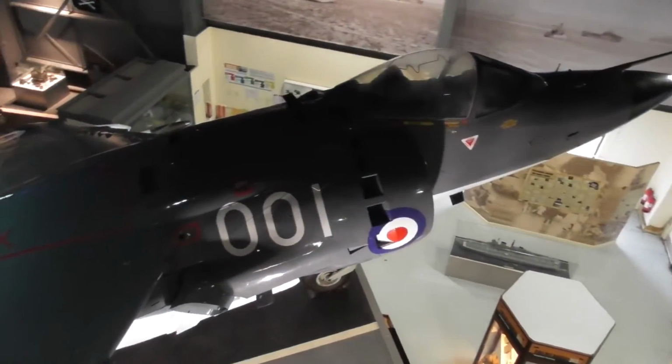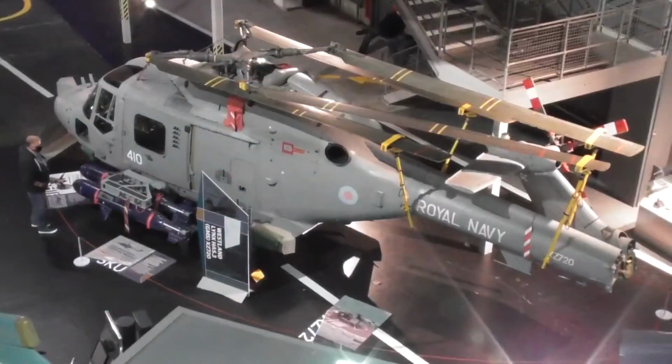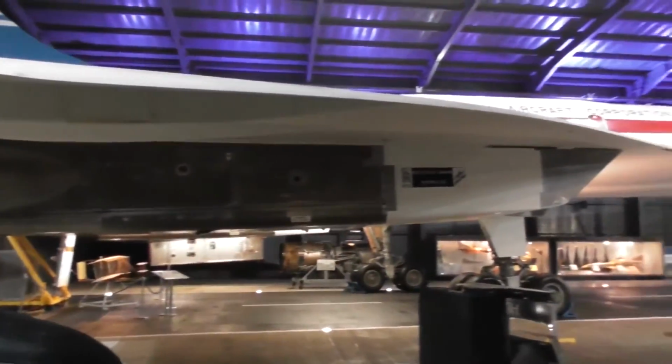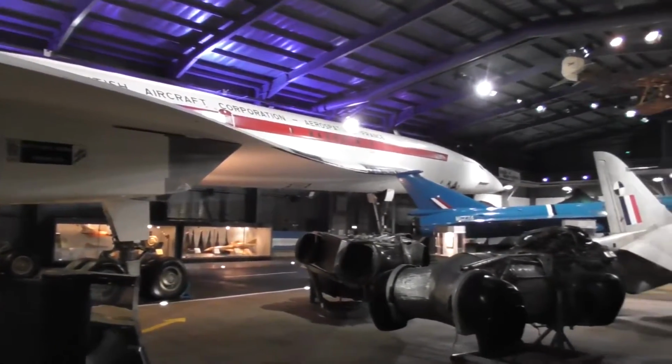So now we've come to the fourth and final part of the museum. Here we can find Concorde 002, which is one of two prototypes that was used to develop the aircraft before it went into commercial production.